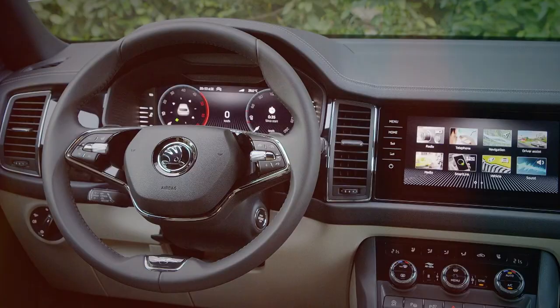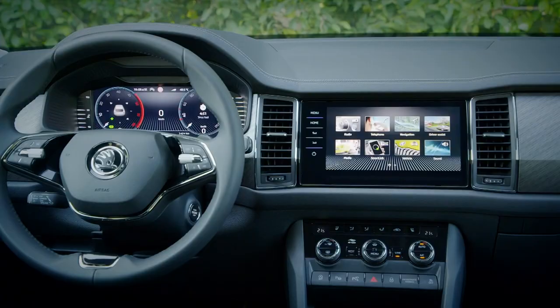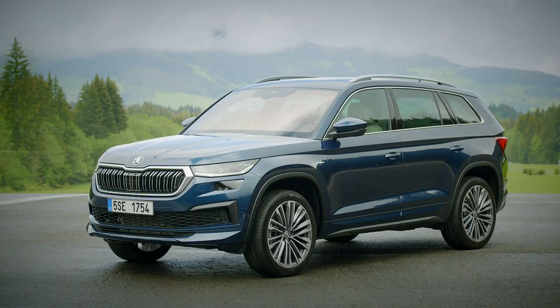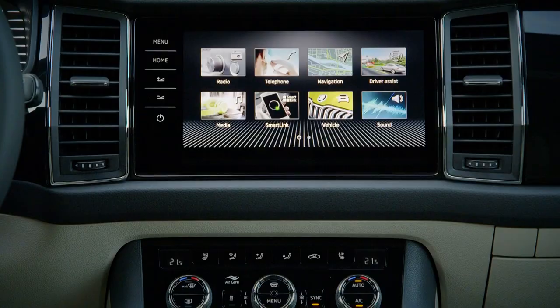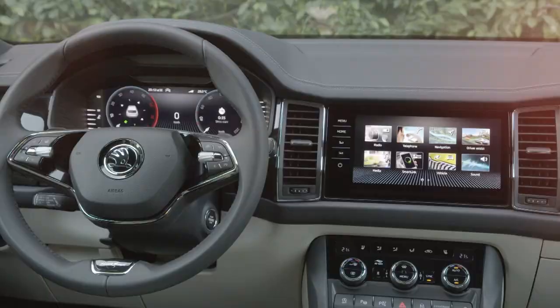Step inside and you're greeted by a pleasantly finished, well-built interior. SE cars are a little basic, but step up to the Sportline and you'll find most of the kit that you'll likely want. If you want some real luxury though, the L&K model is the one to go for. It comes with ventilated electric leather seats, a 360-degree camera and a digital instrument display.